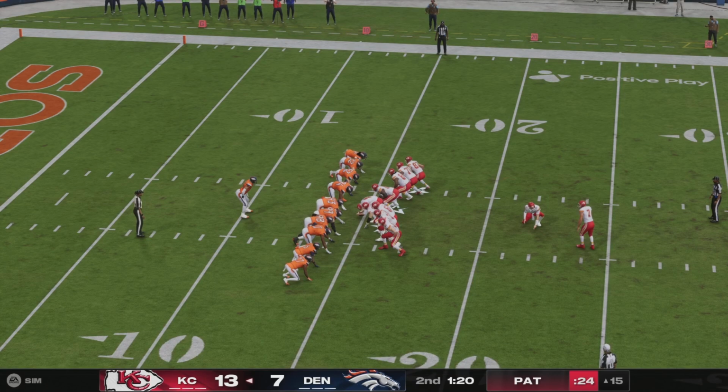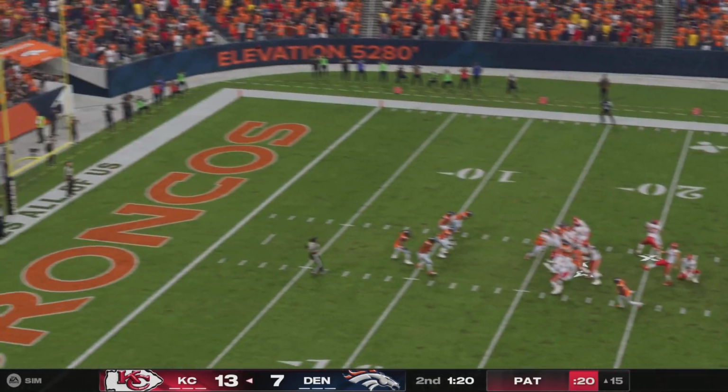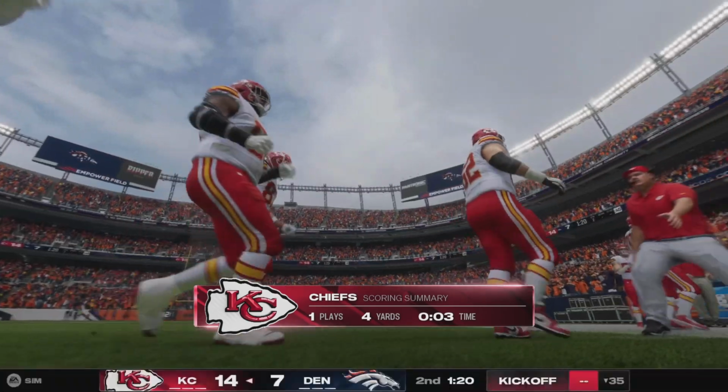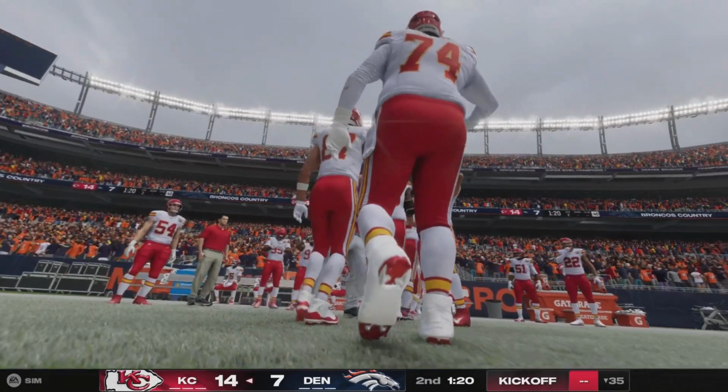Butker on for the PAT. And he's got it. It's now a 14-7 ball game. Well, they got the ball in great field position. One play later, boom, end zone.